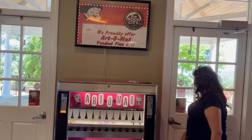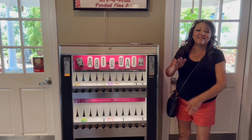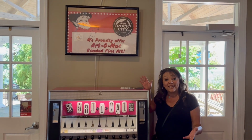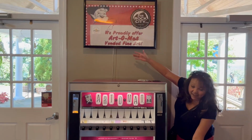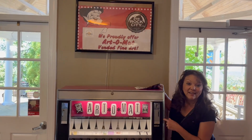What was really cool is in the gift shop, so she loves these things called, what are they called? Those little machines. It's like a giftomat or something. Anyway, she's traveled all over the place getting these, and crazy enough, they're hard to find. Anyway, there was one at the top here, and it was amazing. She was so excited. So these are the old cigarette machines. They're called Artomat. So these artists will make a piece of jewelry, a piece of art, or something along those lines. They have to be able to fit in a box the size of a cigarette box.